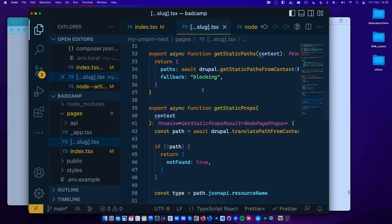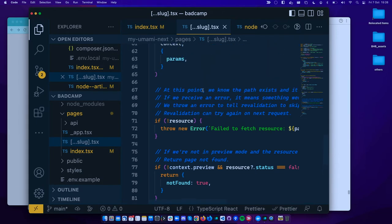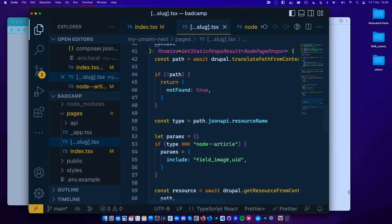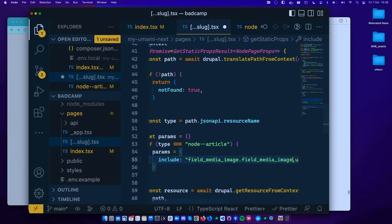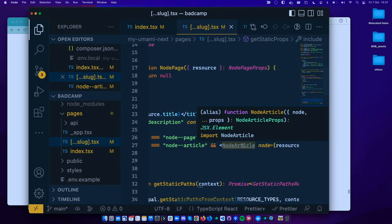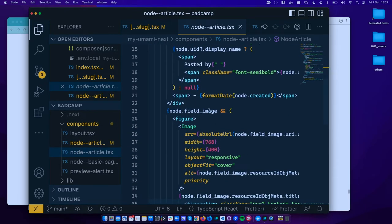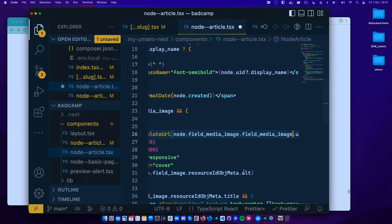So let's see. We have the same problem here, that we are getting this field image. So let's change this the same way. And this is using another React component, I'm pretty sure. If we are in the article, it's using the node article component, and we'll have the same problem here. So, just change this.